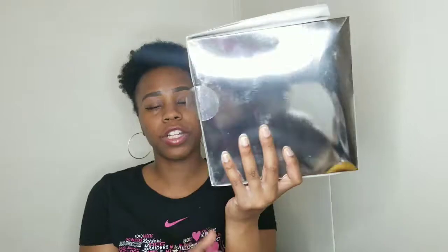So I kind of have an idea, but I'm not really sure until I unbox this with you. I'm sorry. I'm trying to unbox it discreetly, but I left the tape on it. Open it. So of course I have not opened this box yet. As you can see, I literally just broke the seal right there. So yeah, let's see what this has to offer. Like I said, this is this month's, which is April 2018's Curlbox Platinum.